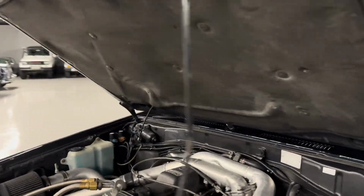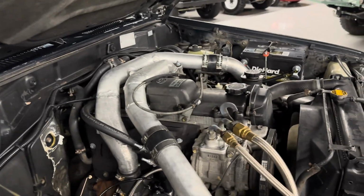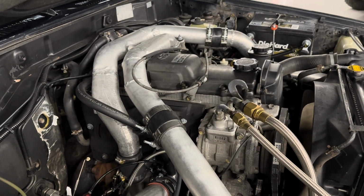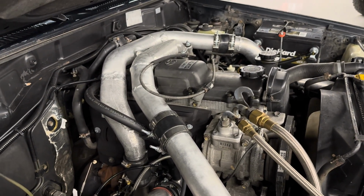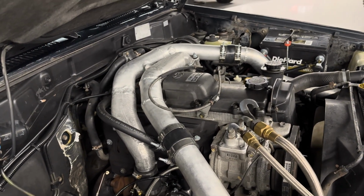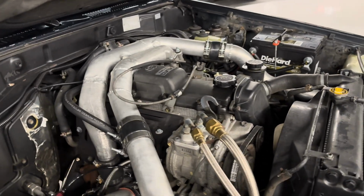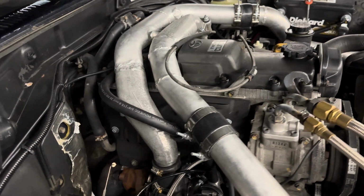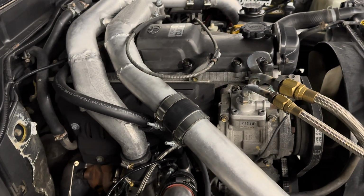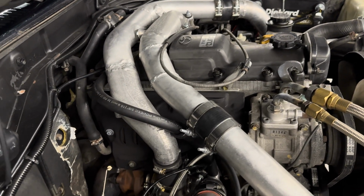We started the upgrades with trying to get some more power. The 1KZs, especially the European models with the mechanical injection pump and no EGR valve, versus the Australian spec and Japanese with the electronic injection pump and EGR valve, breathe a little bit better and stay cooler. So we went ahead and upgraded to a Kinugawa turbo. The specs are on the website. Put in a boost controller, EGT gauge.